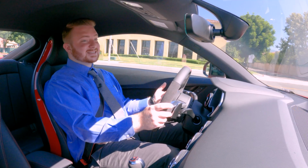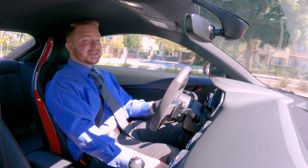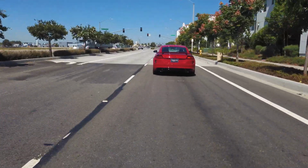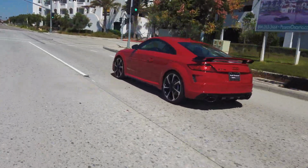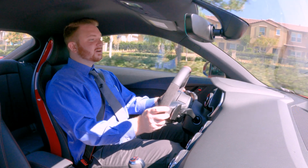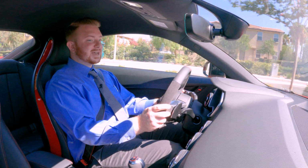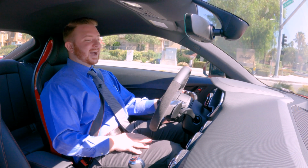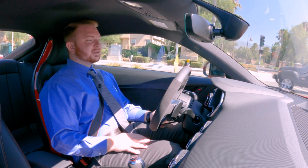This TT RS has the valved exhaust system on it, which is absolutely incredible. Just a press of a button and it turns on, and it sounds absolutely insane. Probably, besides the R8, one of my favorite sounding cars on the market, which is, again, absolutely astounding. It sounds great. It's an eye catcher. Everybody looks at you wherever you go. They're like, what is that?